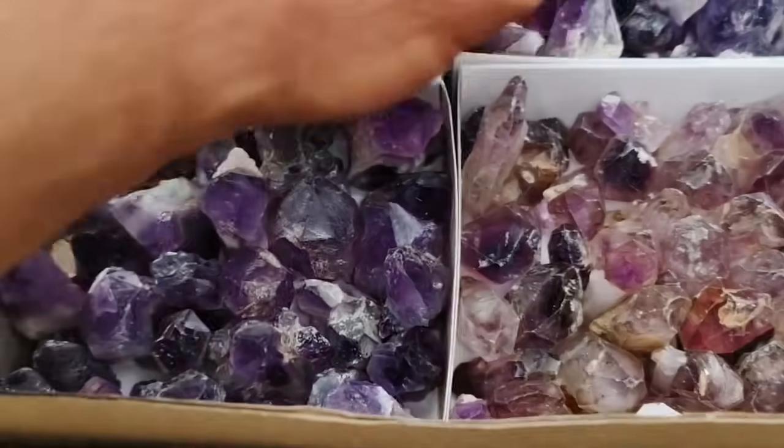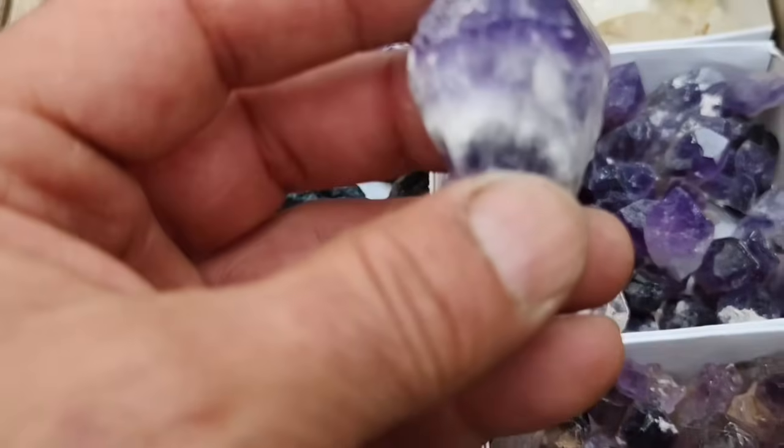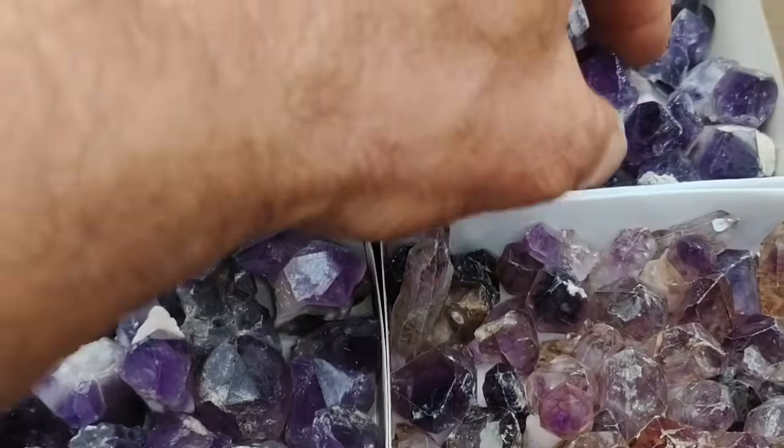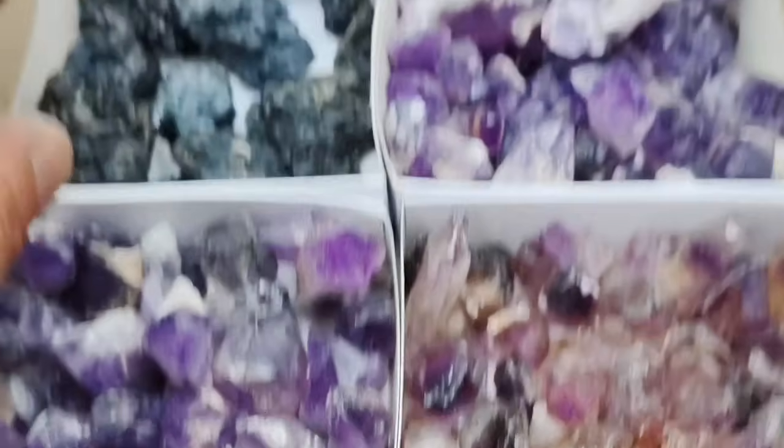Next up, we got a mixed flat of African goodies. We got some beautiful amethyst here. This looks like Zambian material with that slight chevron banding at the base.